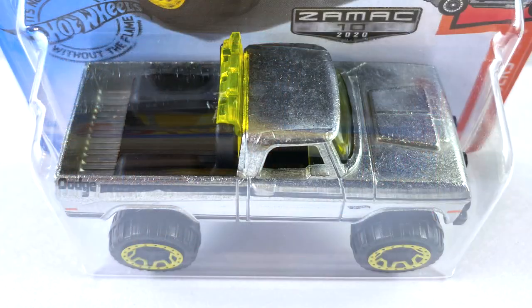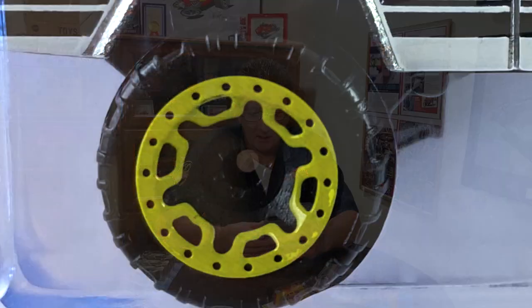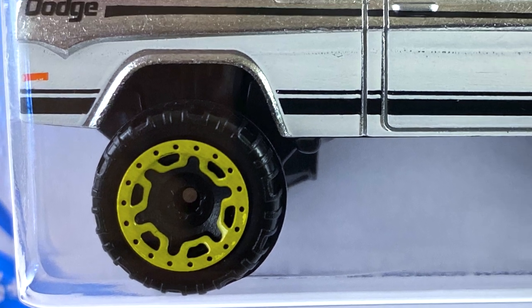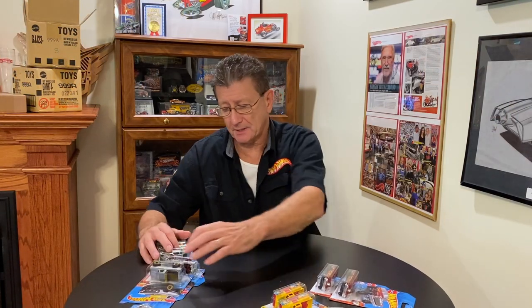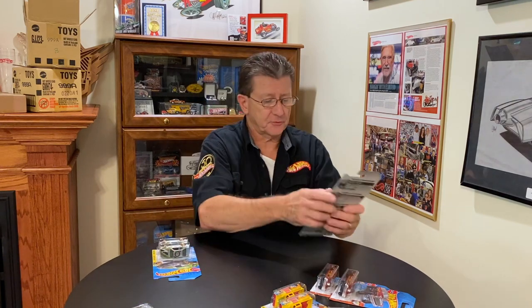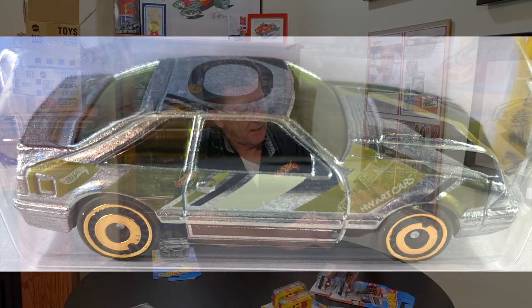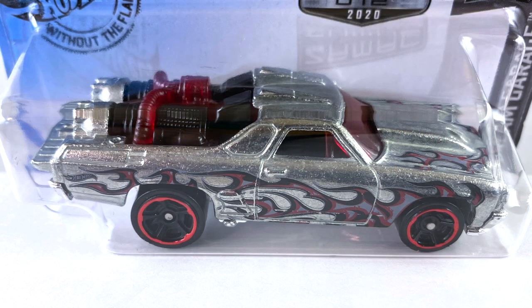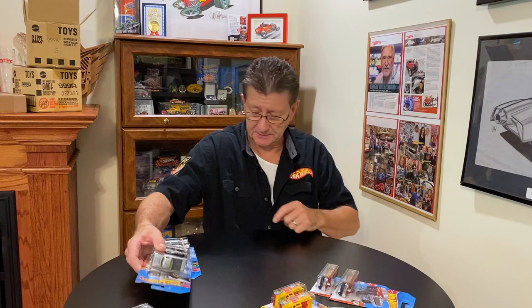The interior is black along with the bed liner in the back. The base is black plastic, which goes with the front grille and bumper. The wheels are yellow beadlocks, great big ones all the way around, and that is a really nice looking truck. So those are the Zamak cars, all three of them for the K-Case, and that is the 92 Ford Mustang, the custom 71 El Camino and the 70 Dodge Power Wagon. All right, that's for the K-Case.